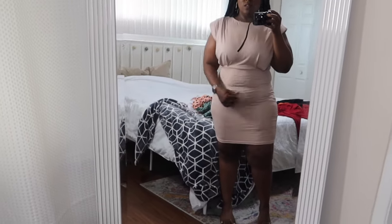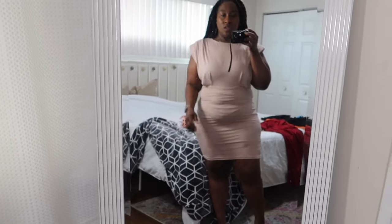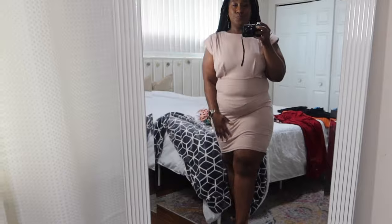I don't know. This is my waist bead, y'all. I don't know. Let me look at myself in the mirror. Hold on. Three, okay? Next thing I got. Let me get through all the clothes first.